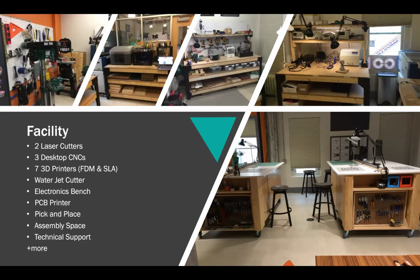We have WaterJet, a basic electronics bench with a handful of different fun tools to go with it, a PCB printer, a PCB mill, a pick and place. We do have assembly space. That's probably one of the things that we might be utilizing as we build some of your first products and do some testing on your assembly instructions and so on. And as mentioned, a variety of different technical support options here.